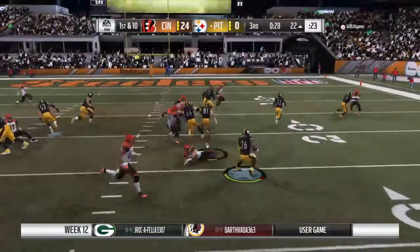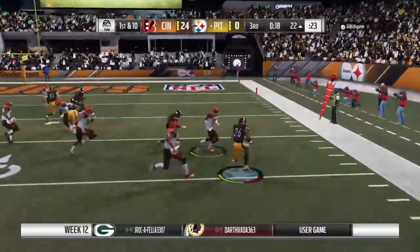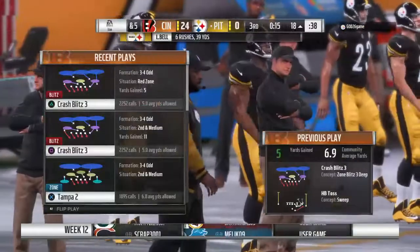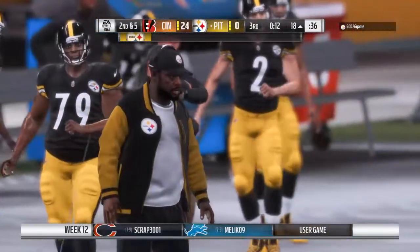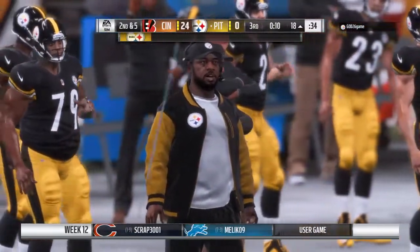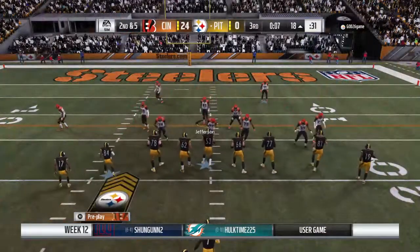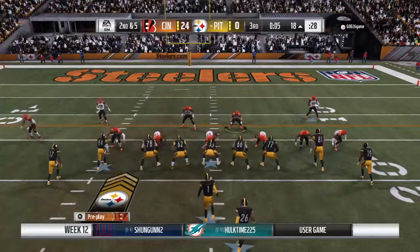They'll run it now out of the gun. And able to push his way forward here for a good little gain. Brought down by the cornerback, William Jackson. And that's one of the reasons you like to blitz even on rundowns. It confuses the blocking assignments. It doesn't allow those offensive linemen to get up to the second level.